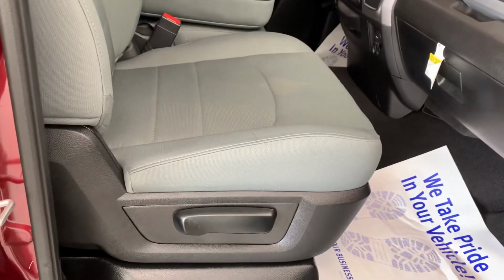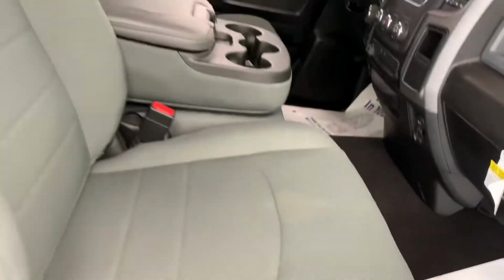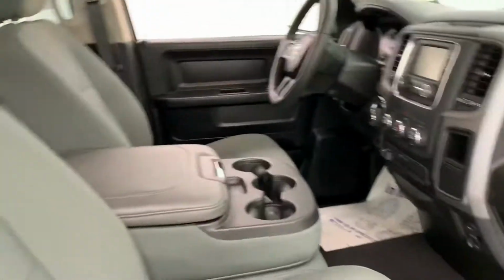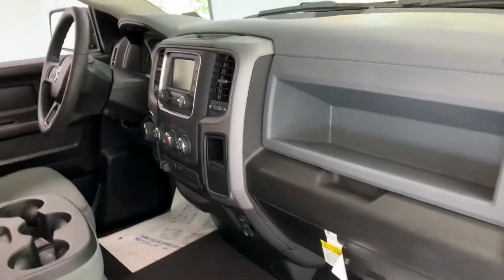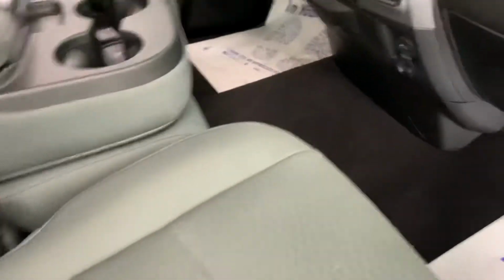As we take a look through the passenger side front seat area, you can see we have a light gray, dark charcoal, two-tone cloth interior with a 40-20-40 fold-down split bench seat. Nice, gives you 6-passenger capability. The truck without the console there gives you a little more leg room. But I want to show you real quick here that report that I was talking about.